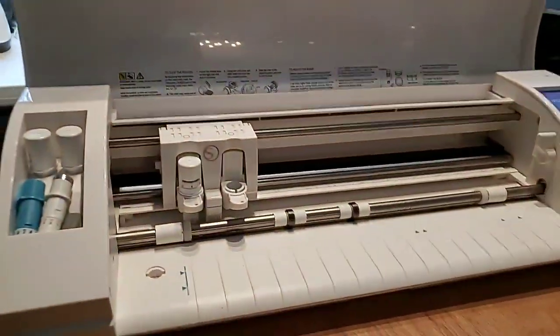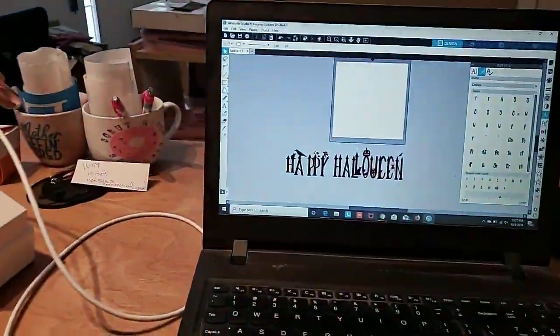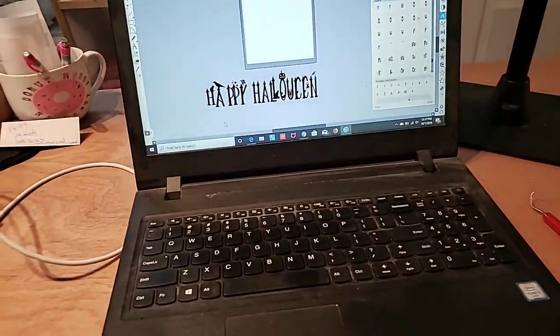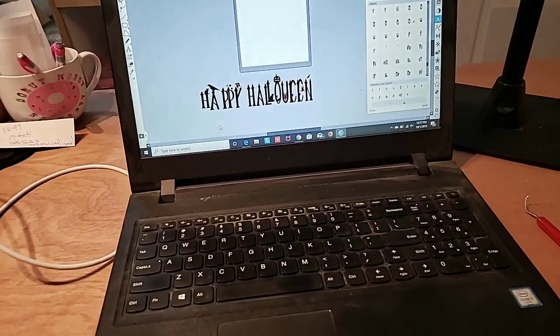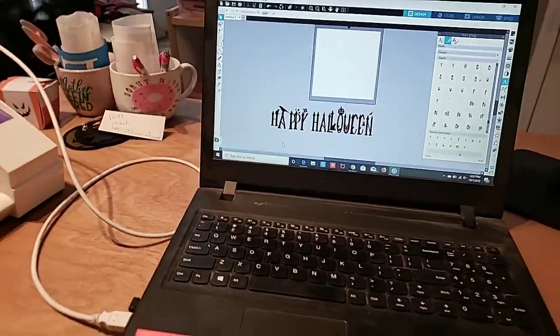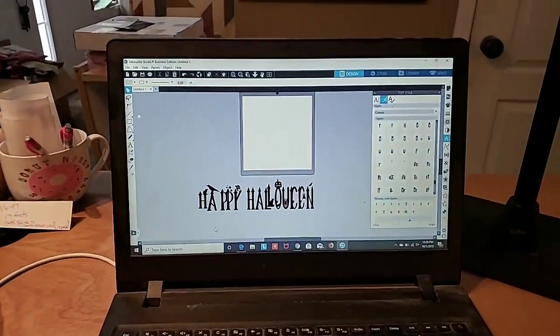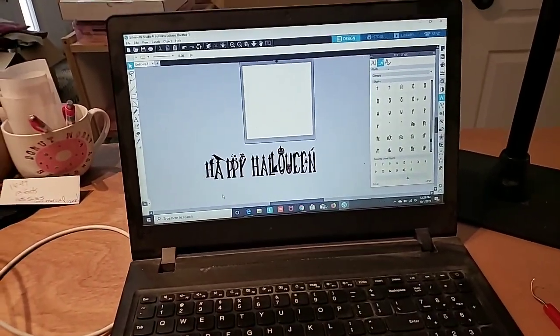And I have my Cameo 3 I will be using. So did we have any ideas of what color? I'm going to go back to comments. Green or orange? I'm going to make a decision. I think I'm going to use the orange. So I'm going to flip you guys back around.